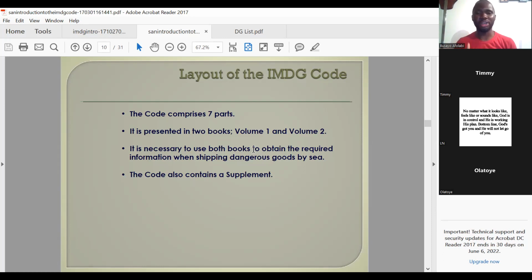And like I said, the code has a supplement, and I clearly put it here. If you see, I separated it away from the supplement. It's presented in two books: volume one and volume two. The third one is a supplement. Please, please, and please. Can we then say, yes, we only have one and two, and then the supplement?